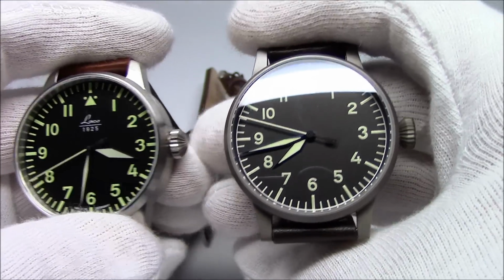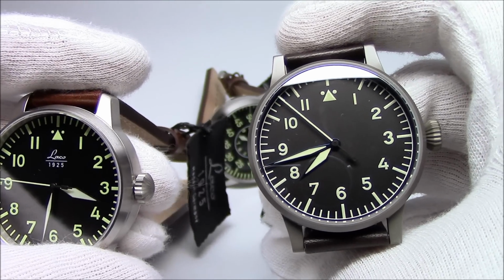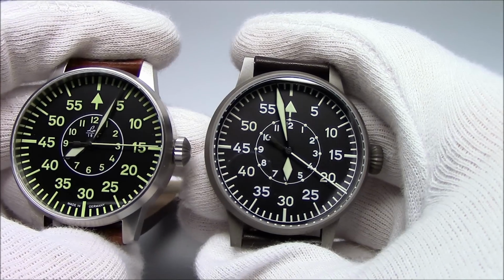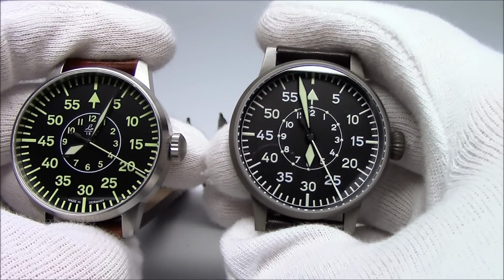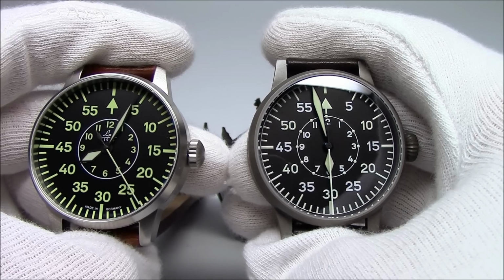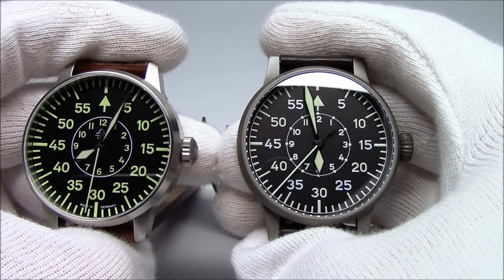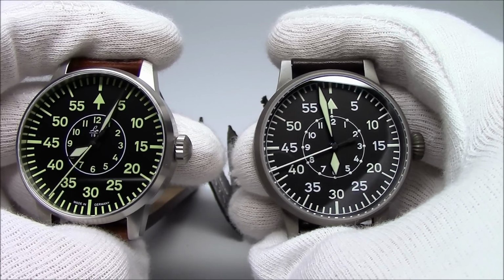I'm going to focus on the B dials simply because they tend to be more popular, and also I only need to really go through this conversation once, and you can apply everything I say to these two in my hand as well. So here are the two watches up close. I'm going to keep the less expensive one in my left hand and the more expensive one in my right hand. In my left we have the Laco Aachen, A-A-C-H-E-N, part number 861690. In my right hand is the Paderborn, 861749, around €850.